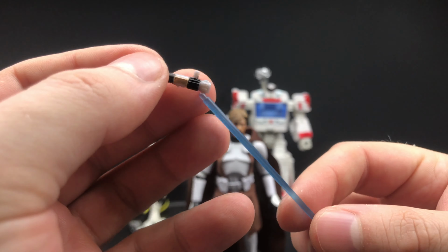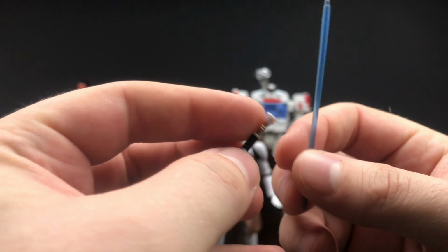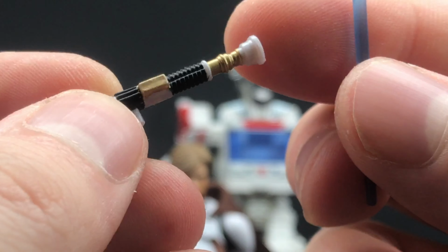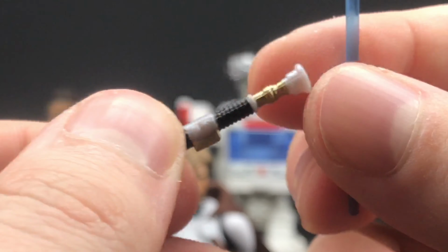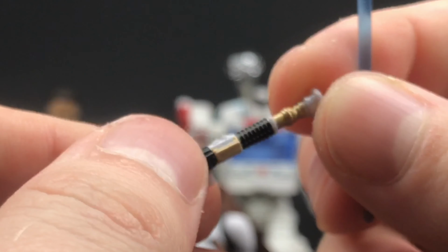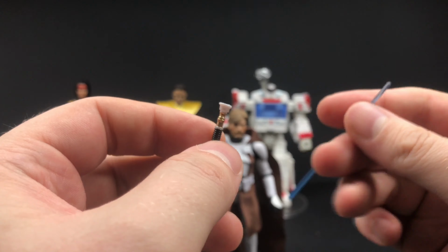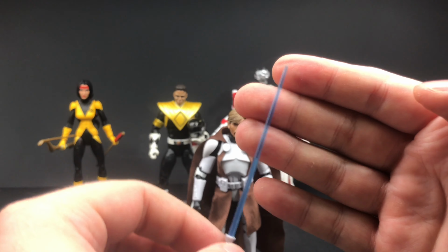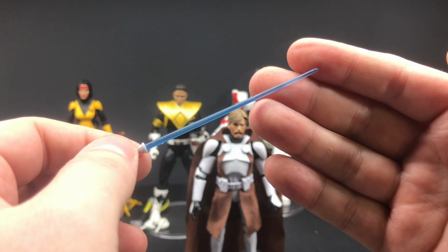And of course, like any good Jedi, he does come with a blue lightsaber. This is actually one of the best looking lightsabers I think I have ever seen from a Star Wars The Black Series figure. The paint is crisp, everything looks nice. The blade is actually one of my favorites as well. It comes to a point. Very old school Star Wars.